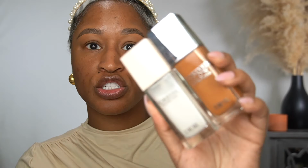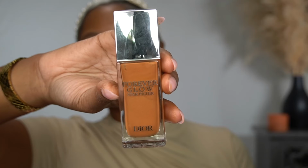I'm gonna use a combination of 2, and I've never mixed these 2 before, but it's the Forever Glow Veil from Dior and the Forever Glow Star Filter. So the Star Filter is one of their newest sort of glowy liquid products. I think it came out this summer. So it's very much golden like highlighter.